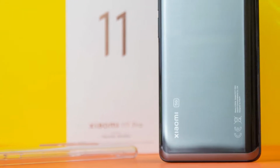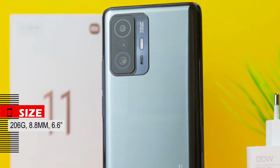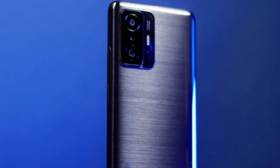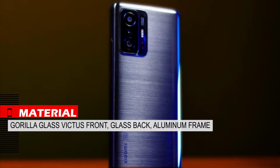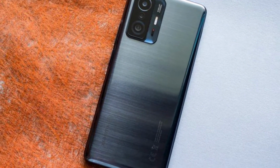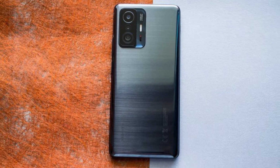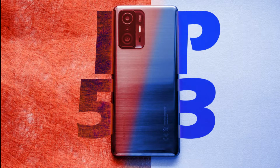In terms of design, this phone weighs 206 grams and is 8.8mm thick and its size is 6.6 inches. Definitely not a light phone, but its good weight balance and curved design make the phone not uncomfortable at all. The front panel is protected with Gorilla Glass Victus and the back panel is protected with regular glass and the middle frame is made of aluminum. The body material has a completely flagship feeling, but in terms of water and dust resistance, it has only the IP53 standard, which is durable but not at all in the category of a real flagship.